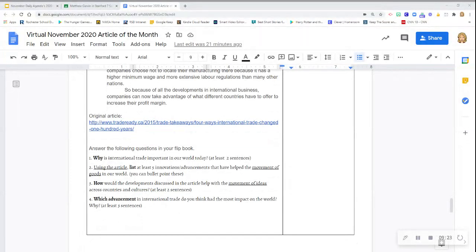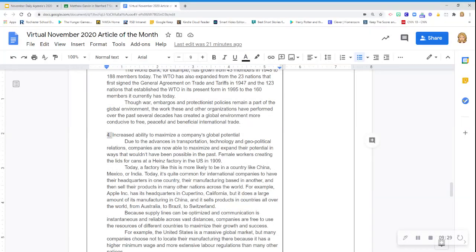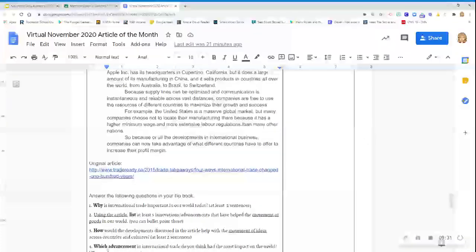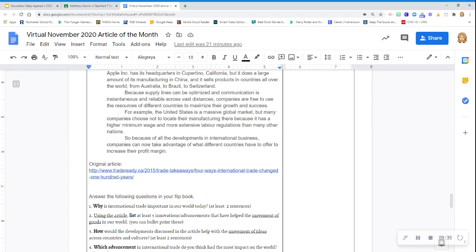So, for the article, there are 4 questions. Each question has a number next to it, which you'll find the answer where it's numbered in the reading. So, remember, as you read, you should have highlighted words that you don't understand. You should try to figure out what they mean if you're not in class and we weren't able to talk about it. And then you're going to answer these questions at the end on this paper.